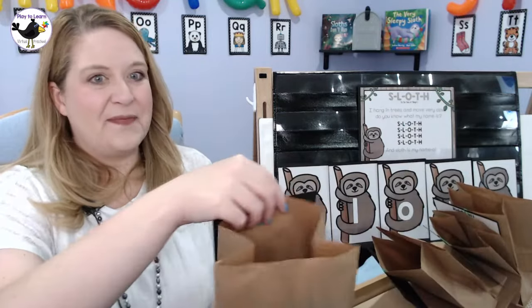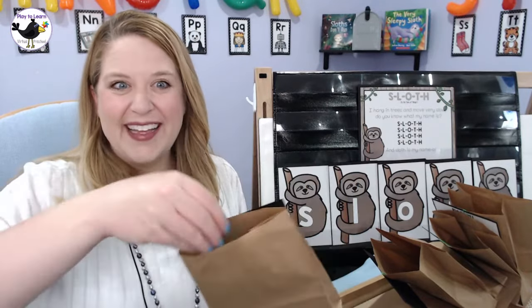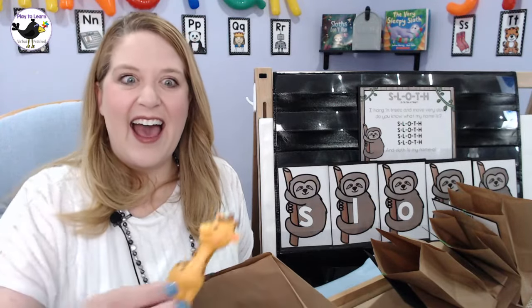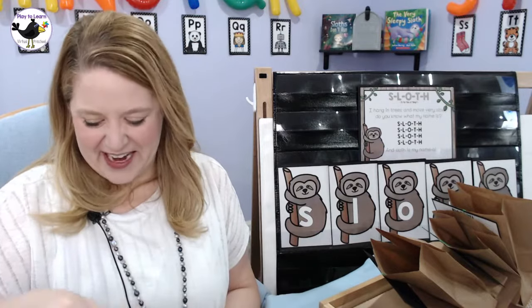Let's look in here. This one says, I am the tallest animal on earth. I use my long neck to reach the leaves at the top of the tree. Which animal has a long neck so it can eat the leaves at the top of the tree? Do you know? This is one of my favorite ones to visit at the zoo. It's a giraffe. Yes, did you say giraffe? You're on a roll today, my friend.